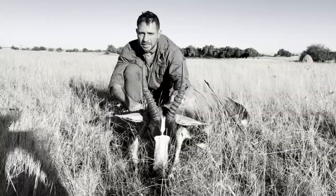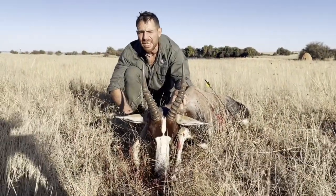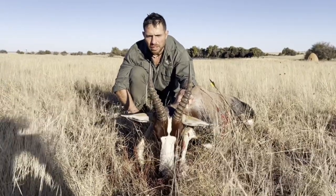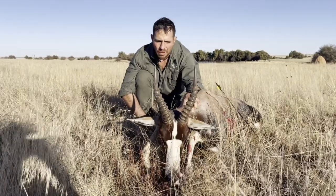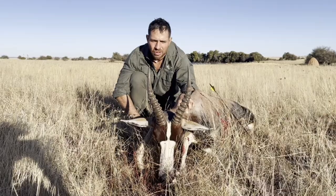Ram. Right, I'm here at Kareepoort. So this is my second ever Bontebok ram shot with the bow. Yesterday we did a walk-in or a spot and stalk on a ram, and today late afternoon got this ram.